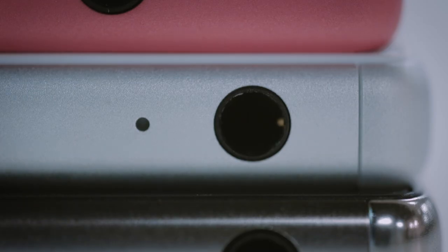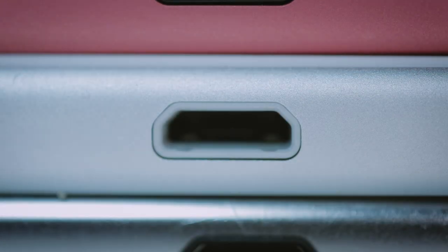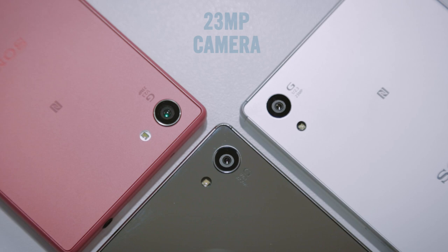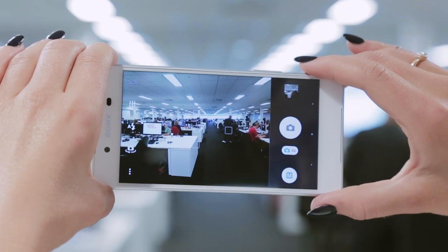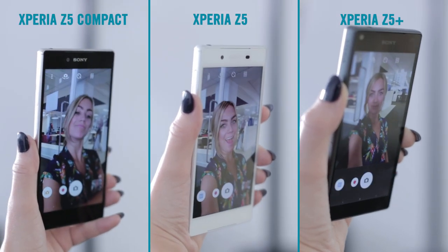In keeping with the usual Sony story, the waterproofing continues with the Z5 family, all certified as IP68, so no worries if you get caught in a downpour. But the good times don't stop there. All the Z5s have 23 megapixel cameras on board, able to autofocus in 0.1 seconds, which is super quick, and have a 5 megapixel front-facing camera for those shameless selfies.